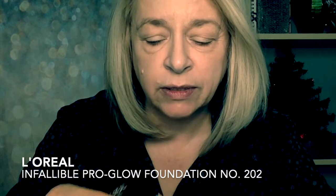It is the Infallible Pro Glow, and this is in the color 202, which I believe is probably like classic ivory. And then I'm just going to give a few sweeps. Now that I've got everything mainly settled, kind of even out the rest of the texture of that. And then I'm just going to put that all over. It's always nice to just kind of get in there and get all of the foundation.